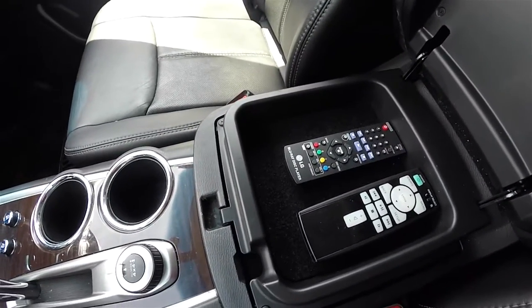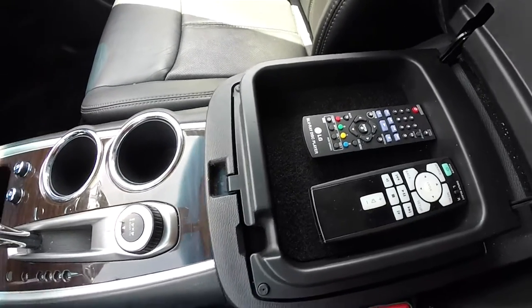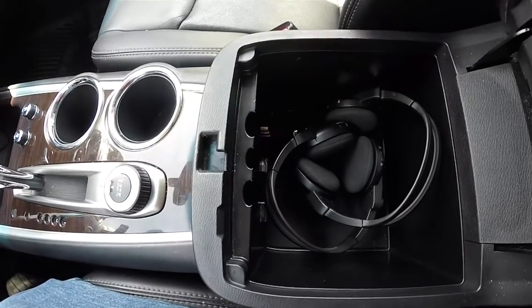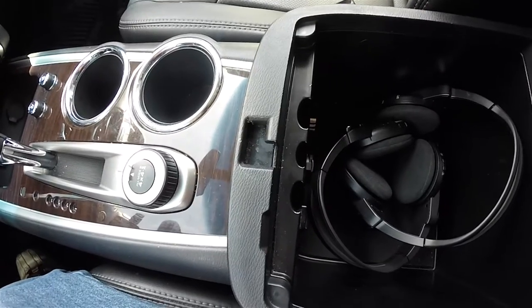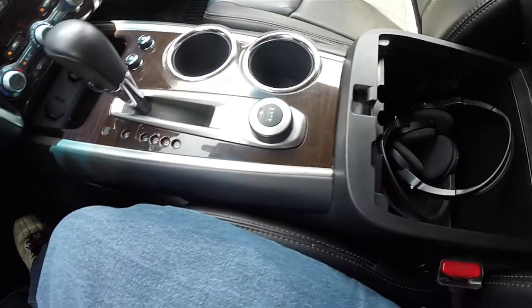You have dual level storage in your center armrest. The remote controls for the DVD system are included. Lower level storage has twin IR headphones. You've also got your audio input jack, 12-volt power point, and auxiliary inputs.